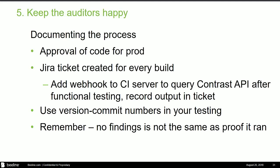The approval of code for prod, so this is another important one. Ensure that your tickets are showing all steps in the process. So if you're doing automated testing or it's going through QA or you have a security tool, make sure that they're all being documented into the ticket. For us, we're using Jira. Luckily, all of our tools integrate with Jira, so we're able to get that automatically updated. And the auditors didn't have any problems with the automated testing as long as we could prove the testing was working and what we were testing.